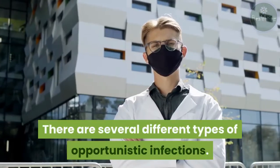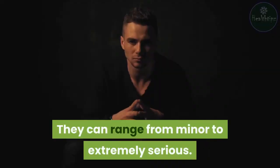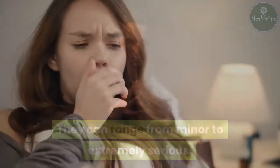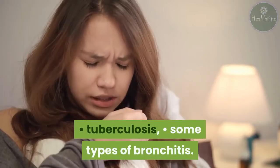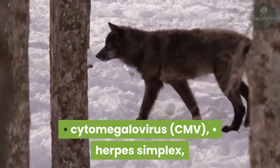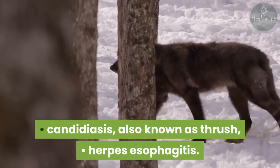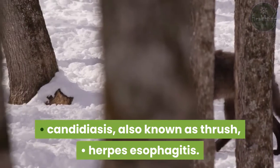There are several different types of opportunistic infections. They can range from minor to extremely serious. Examples include pneumonia, tuberculosis, some types of bronchitis, cytomegalovirus, CMV, herpes simplex, candidiasis, also known as thrush, herpes esophagitis.